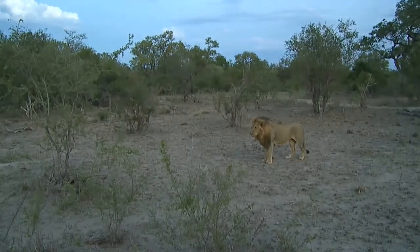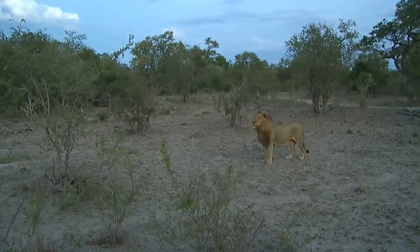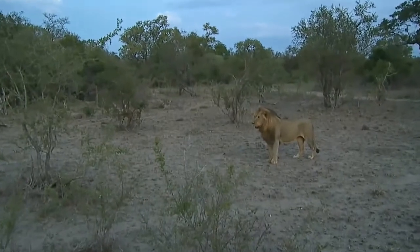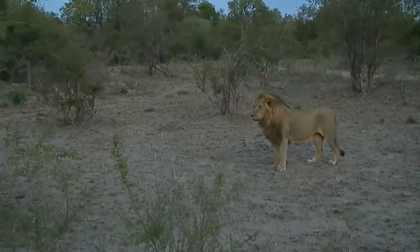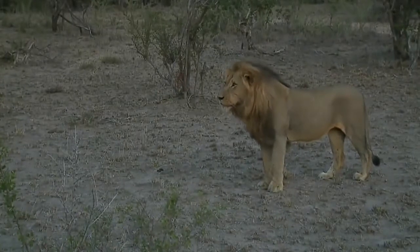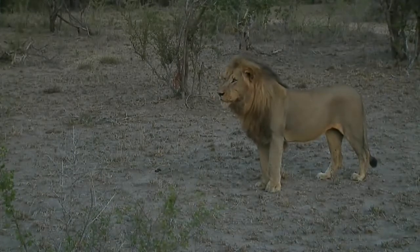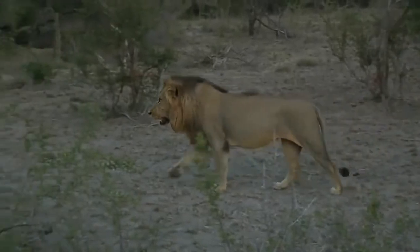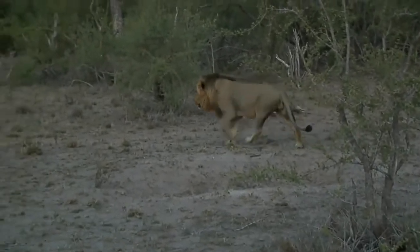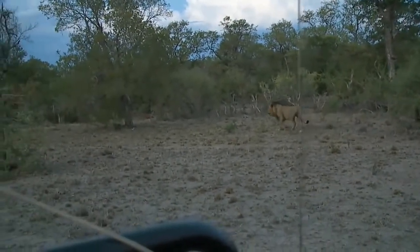I'm trying to look behind the bushes. It's a very alert posture. Head up. At the moment, he's trying to work out what's there himself. He's heard something, or he's seen something. He's just assessing it. Let's just be quiet for a moment. He's going to investigate. As though he's going to go into stalk mode.